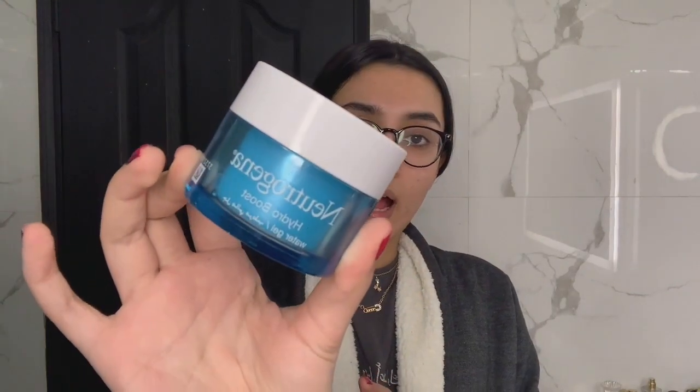A moisturizer, and I'm using Neutrogena's Hydro Boost Moisturizer Water Gel. It's good for oily skin.